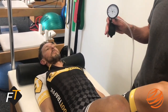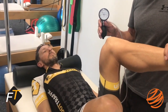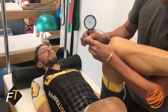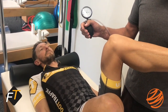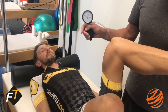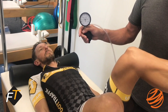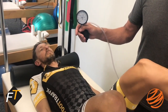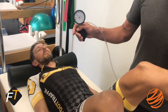Okay, now we're going to get him to bring his left leg up, hold there. Now we just have to reset it because he's moved his pelvis a touch. That's not him being a failure. That's just positional. Okay, so as he exhales and glides the leg out, that needle should stay still and back in. So it's very slightly dropped, not much.